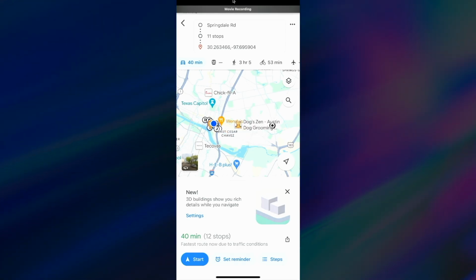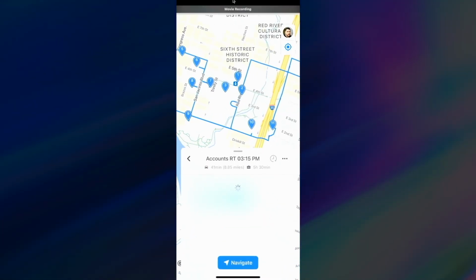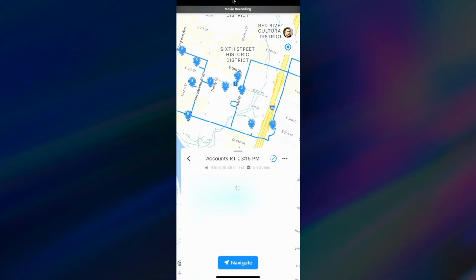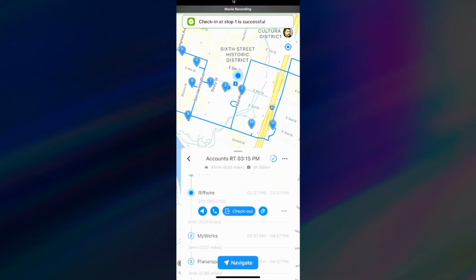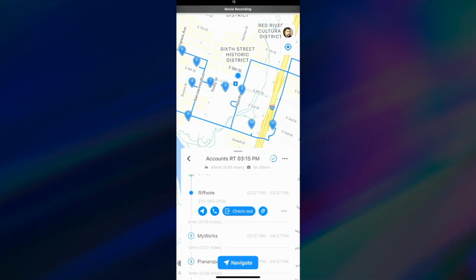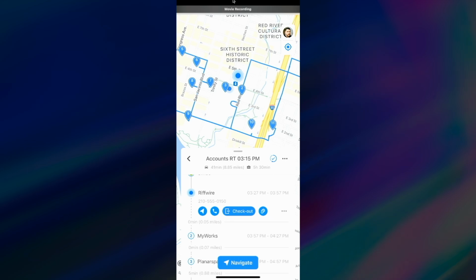Now, another cool thing that Route IQ is also going to do is you can check in. So once you get to these customer locations, you're going to see this button here, check in. So this is also going to check in on the CRM app like we saw in those notes where I checked in from the mobile app. And we can also turn on geofencing check-in. So whenever our employees actually get to a location, it'll have them automatically check in so they don't forget to check in when they get to a location.